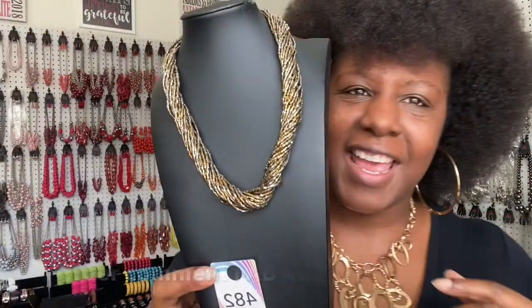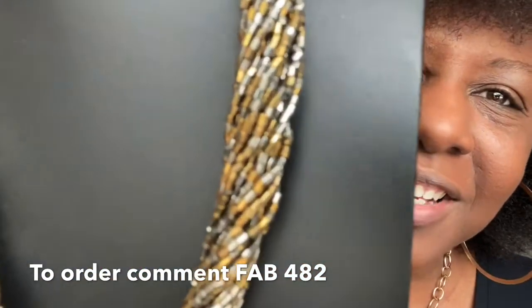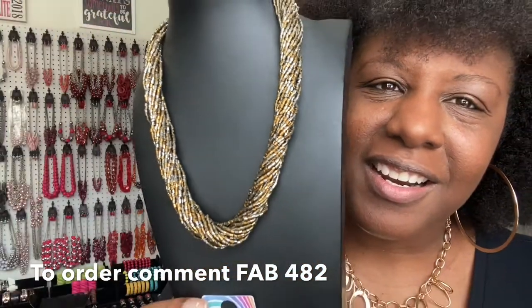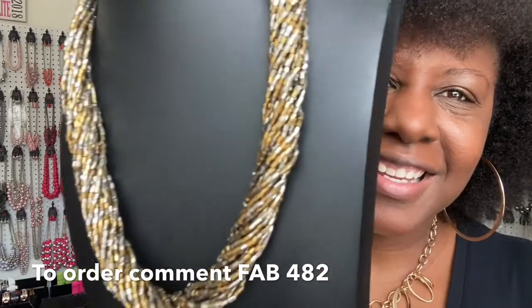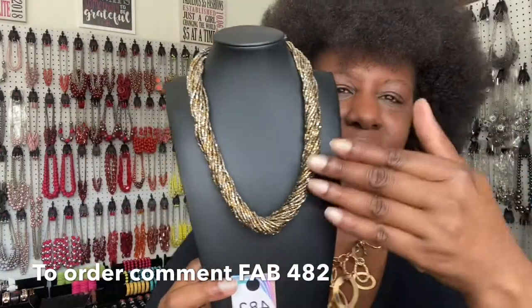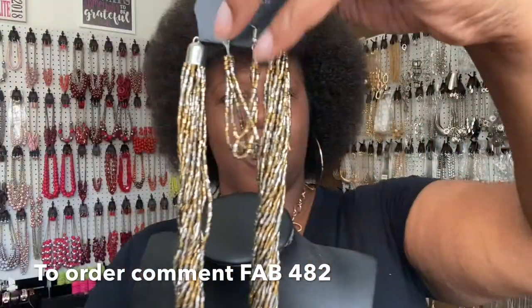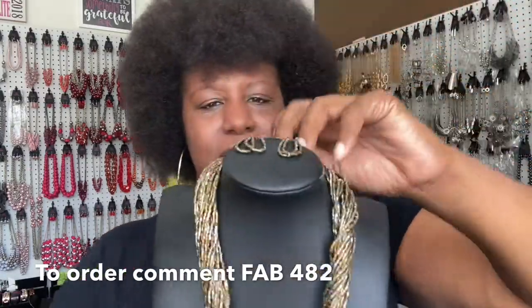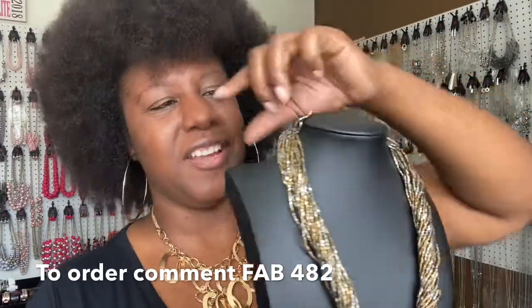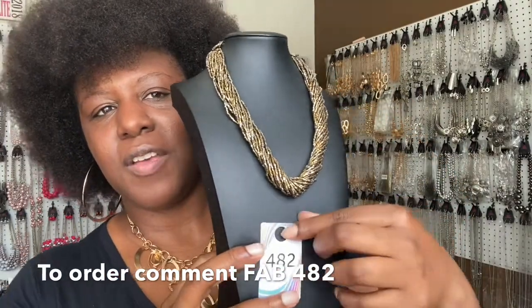This is item number 482. This is a vintage sea bead necklace. As you can see, it has silver and bronze mixed in there together. Look at that combination. And I love the twist of the necklace. It's a good length on it too. Here are the earrings that come with it. All Paparazzi necklaces come with a complimentary pair of earrings. And these are relaxed seed bead earrings. As you can see, it does extend out to make it a little bit longer if you want to. So that's number 482. We got the number backwards. I apologize, y'all. 482, comment fab 482.